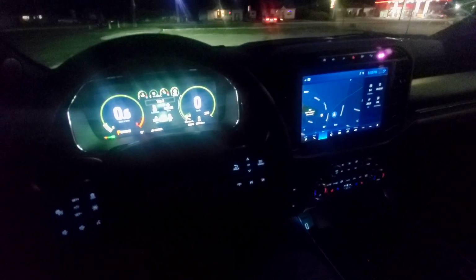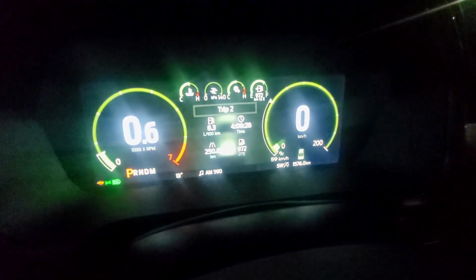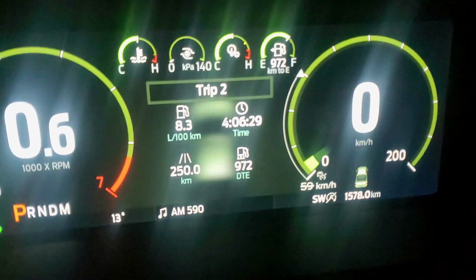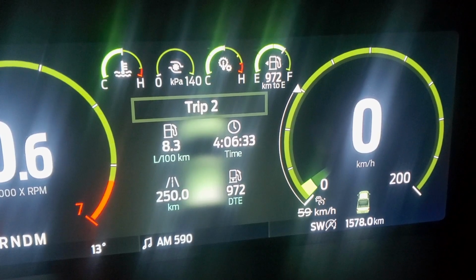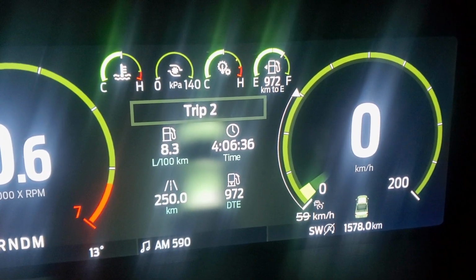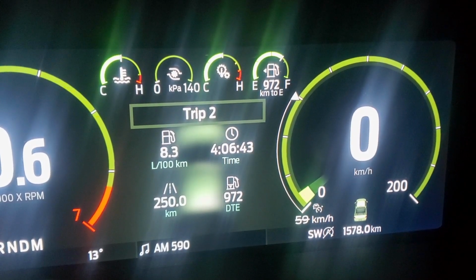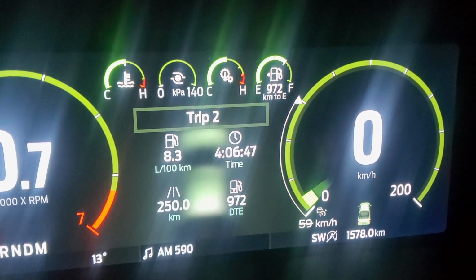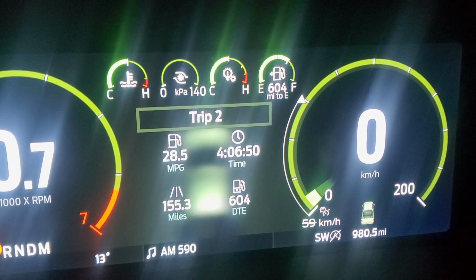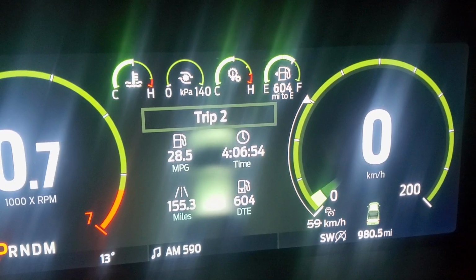And here we are in the F-150, folks. I just finished up my fuel economy loop, and there's my numbers right there. I did 250 kilometers, 8.3 liters per 100K. Not as good as Dad, but still feels pretty impressive for the amount of power that is here in this EcoBoost. And for the US viewers, I will change over the units. That is 28.5 MPG over 155 miles.